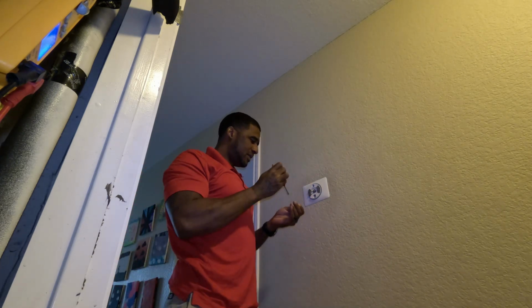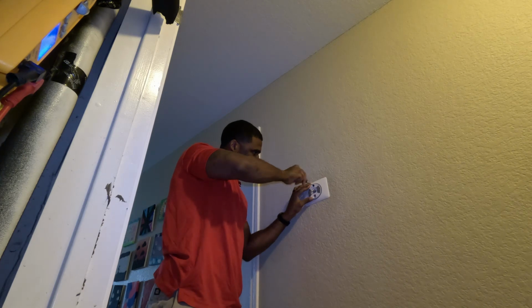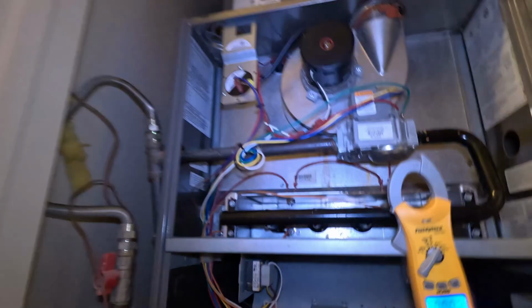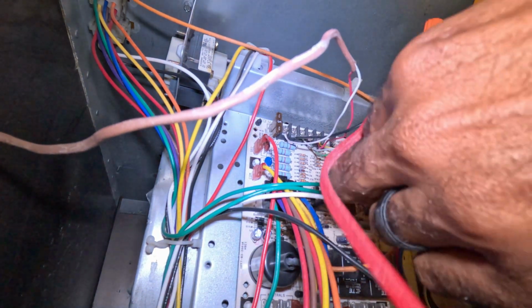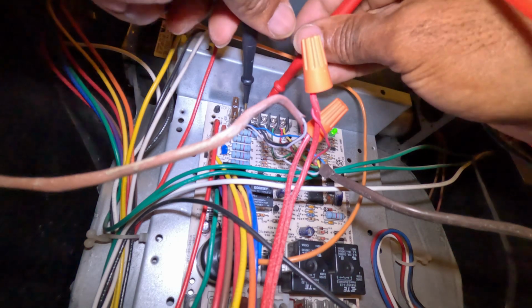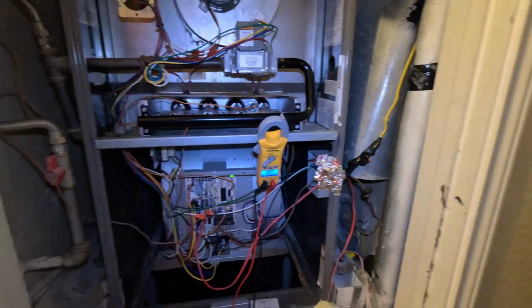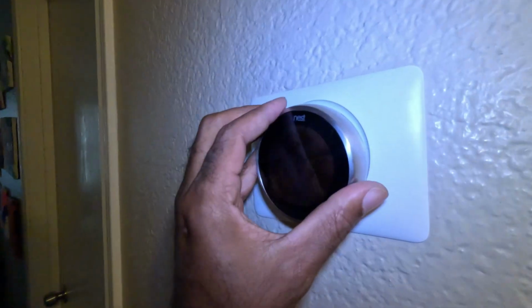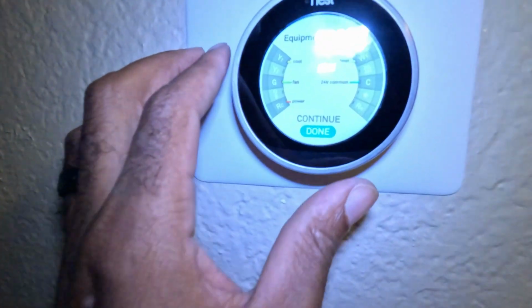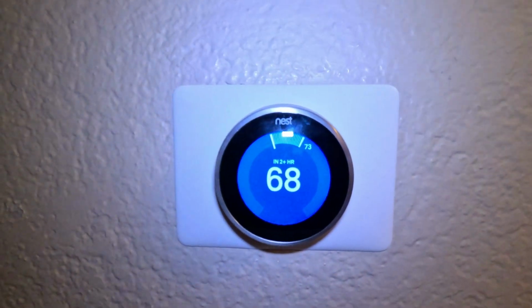If you have an option to hook up a common wire, I recommend you just go ahead and do it. All right, so as you can see, I just hooked up the common here. Do the same thing here. All right folks, so we got 24. Put the face back on.